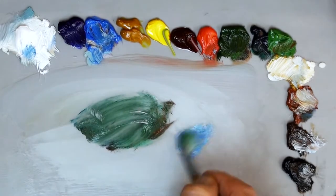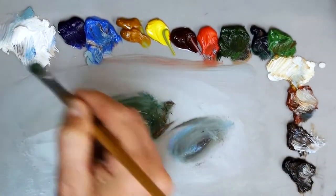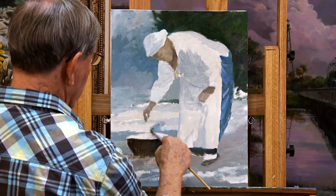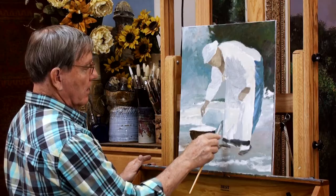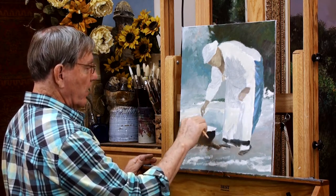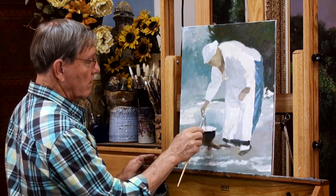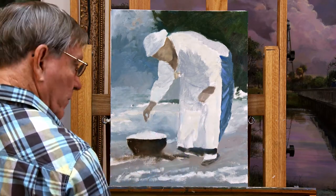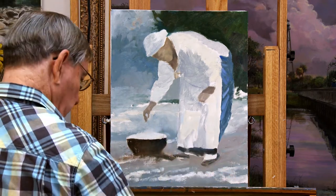I do want to make this darker right down here because there is some nice steam flowing up from this pot. And if I make this dark right now, it will give me some leeway in there to go over that later and create that look of steam. So this entire interior of this pot is just sort of boiling up with steam. I can just see the edges of the pot a little bit.